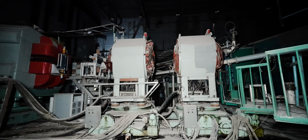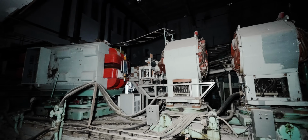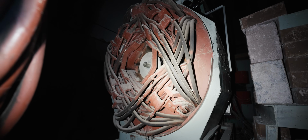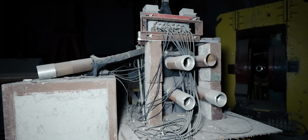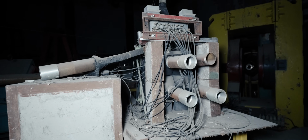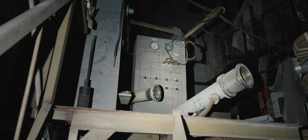The experiment hall contained 2 circular rings with beam-focusing magnet arrays mounted on massive rotating sleds, which could be moved depending on where the particles needed to be routed. All the equipment, despite natural decay, was in otherwise excellent condition, with no signs of theft or vandalism. It was surreal to wander through the maze of radiation shielding with all this Soviet equipment.